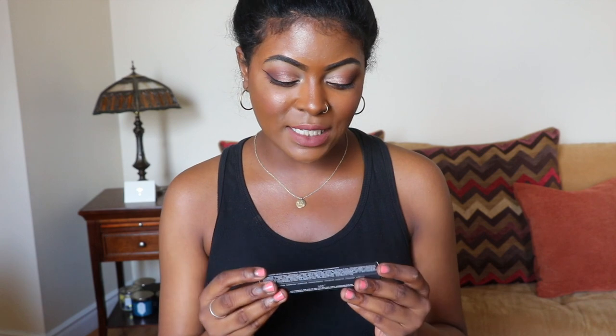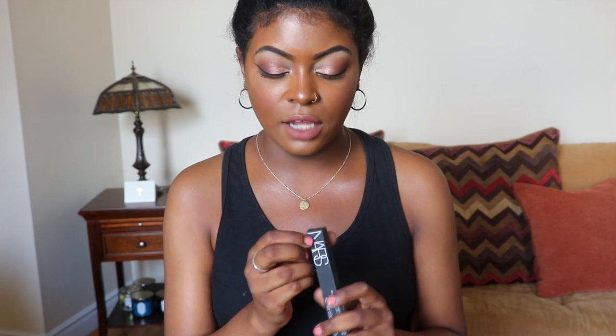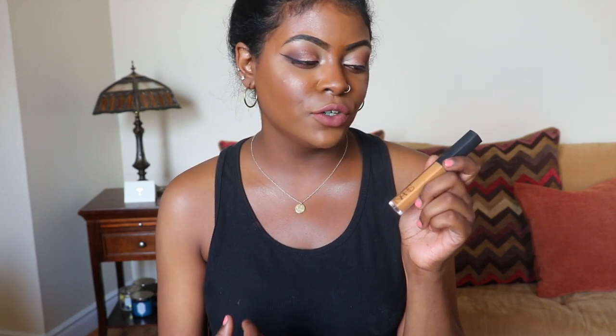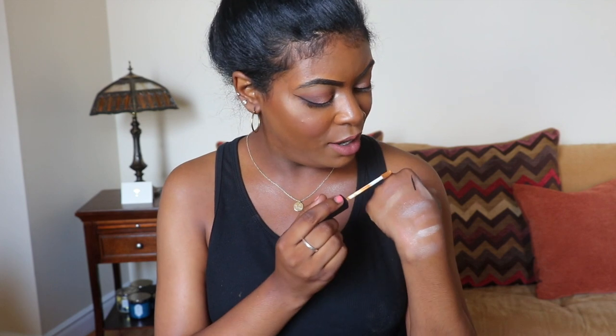So I was so excited to see that they came out with this color Walnut, which is color 2.6. Oh, Walnut Medium Dark 2.6. And it is like the perfect color concealer for me. I love these medium dark concealers with golden undertones. I haven't had a radiant creamy concealer in a while, and I just wanted to remember the magic that it is.